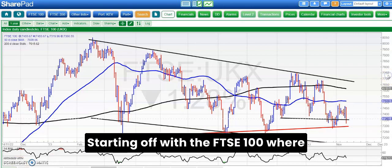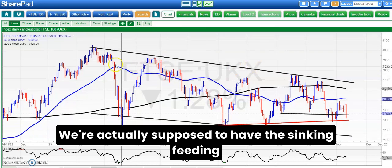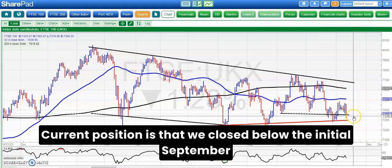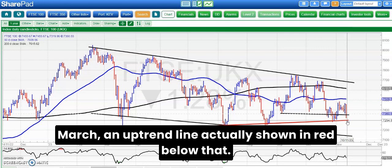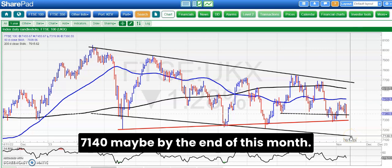Starting off with the FTSE 100, where it's the sinking feeling again. We've actually had the sinking feeling all year, with the same sell into strength within that falling trend channel from February. Current position is that we closed below the initial September support, 73.70, on the week, which is not great. We've got a line of support around 7300 from back in March, an uptrend line actually shown in red. Below that, we're looking at a nightmare scenario down to 71.40. Maybe by the end of this month.